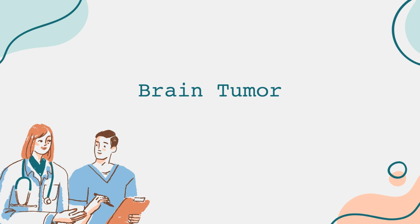It's equally important to note the role of clinical trials in brain tumor treatment. These trials provide patients access to cutting-edge therapies and help advance the knowledge of various treatments. Staying informed about ongoing research can provide additional options for patients facing brain tumors.